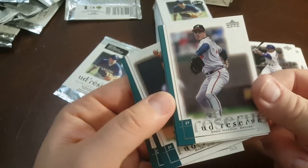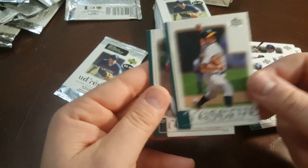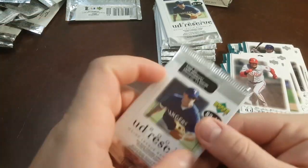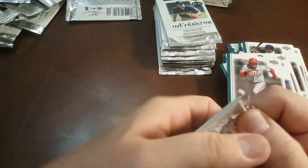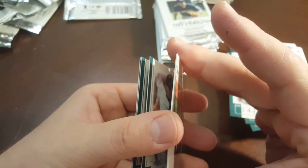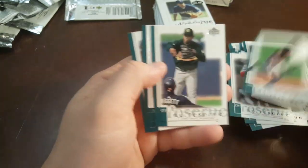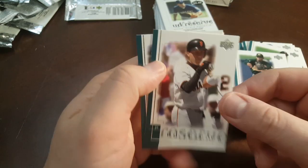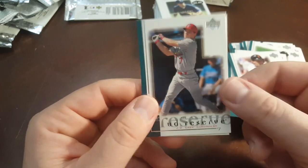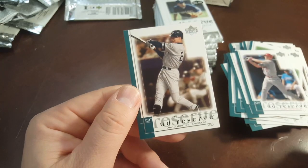Steve Finley. Greg the Professor Maddux, Brandon Inge, Barry Zito, Bobby Abreu. Okay, sorry guys. See, I don't like to slide the cards around because that's how you scratch them, especially with these super gloss surfaces and stuff. So it takes me a little bit longer to go through the cards, but you got to remember to protect your investment, and one way to protect it is the way that you handle them.